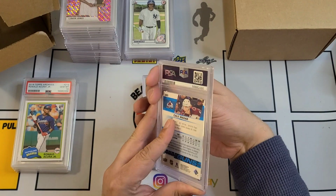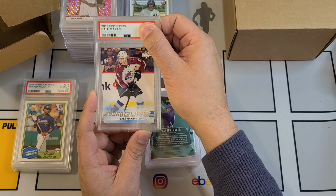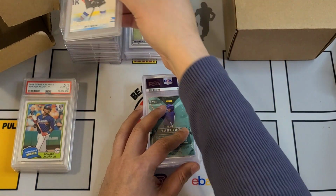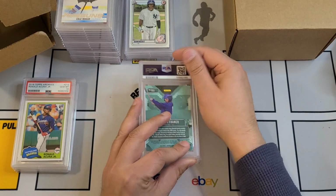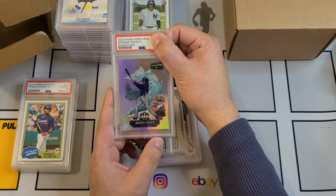And here's a really good one. This is one of the gems of the cards that I sent out. So this Upper Deck Cale Makar Young Guns also came back at 10. So that's going to be a big one there for me, for sure. You'll see this one, because I'm not a huge hockey collector, but I did open up some Upper Deck that year here, and I was lucky enough to get that card. So that one's going to likely be going on eBay here shortly.